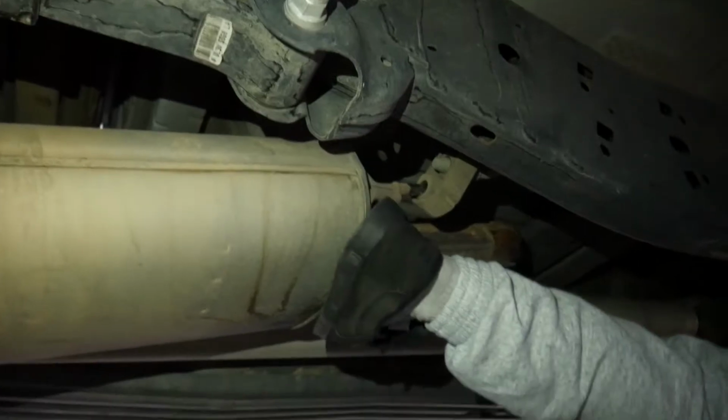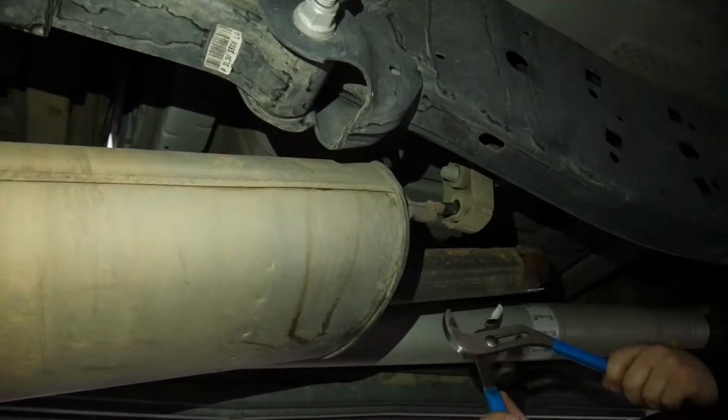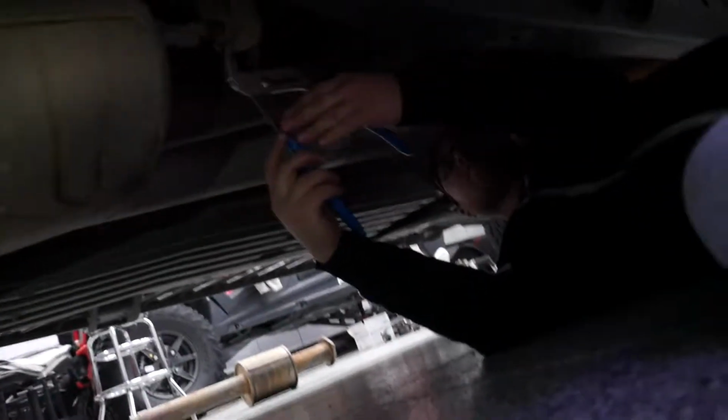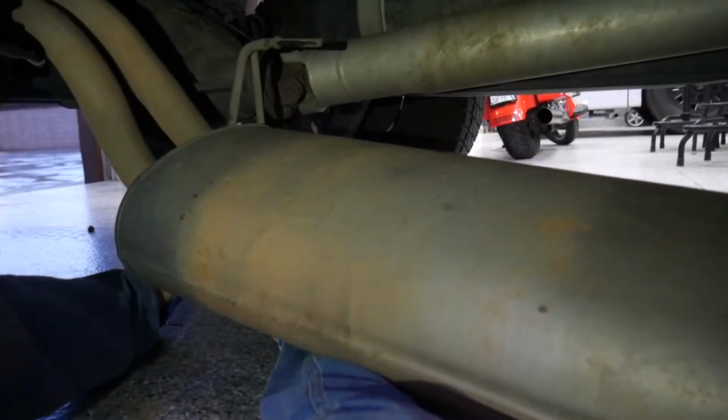Whoa! It's not sitting on any lines on top of the axle, is it? Brake lines and such. It might be, it looks like it's on one of the brake lines. Hang on. This is gonna fall. Alright, it's loose. Yeah, we should be able to get it out of here. I'm getting crushed. Alright.